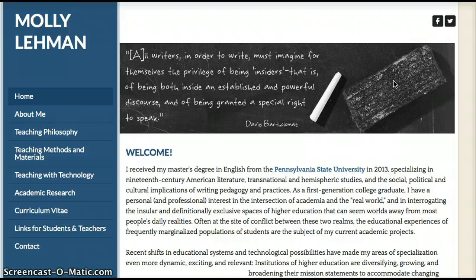And the other thing I like about her header is the fact that it has a quote that maybe speaks to her or sums up her philosophy, which I think is really good for an e-portfolio because it's an easy way to get across who you are, also creatively showing something that you like.